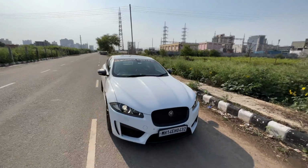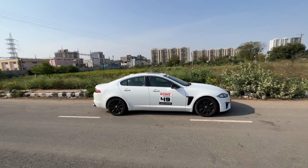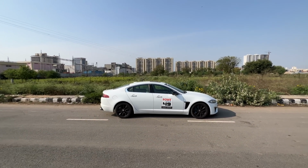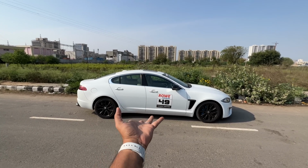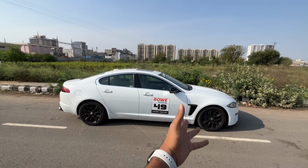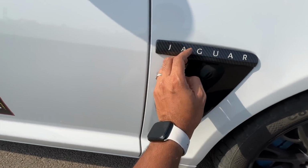Anyways, coming to the side, you realize that this is actually quite a long car. It looks beautiful, but unfortunately, Jaguar wasn't able to sell the XF because although they updated the car in terms of better driving ability, lighter, less emissions, more efficient, it did not have the character of this particular model. Says Jaguar here, this is fake AF.